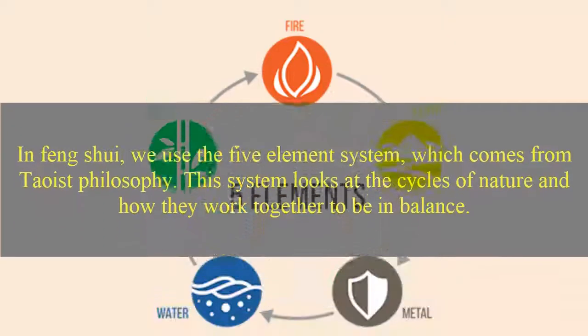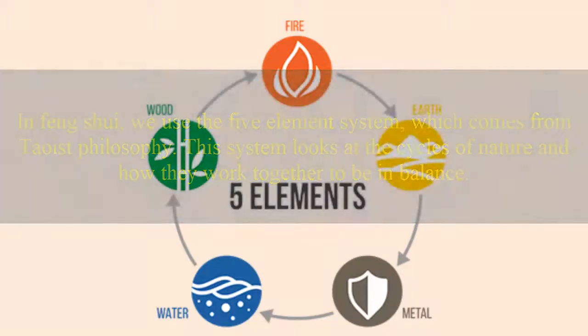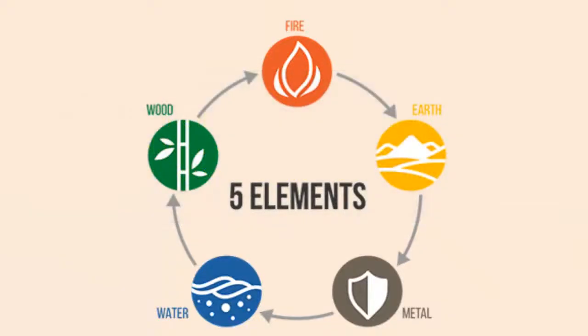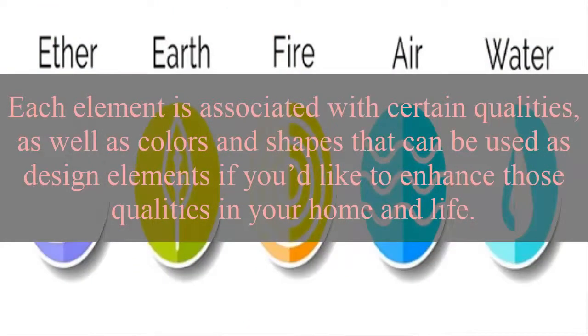Five elements. In Feng Shui, we use the five element system, which comes from Taoist philosophy. The system looks at the cycles of nature and how they work together to be in balance. The five elements are earth, metal, water, wood, and fire. Each element is associated with certain qualities as well as colors and shapes that can be used as design elements if you'd like to enhance those qualities in your home and life.